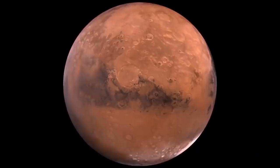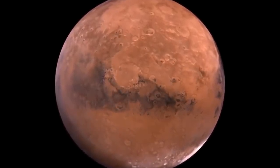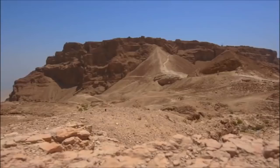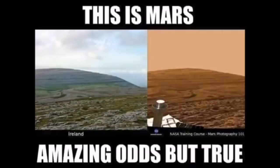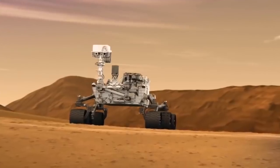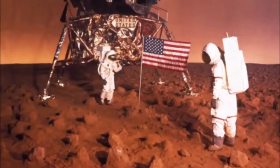When looking at pictures of Mars, the hills of the Martian landscape look oddly similar and almost exactly like hills in Arizona, Australia, Egypt, or even Ireland. If you remove the red tint in the images that's been added with Photoshop, you'll notice that Mars looks exactly like Earth. Some of the Mars rover pictures are just computer-generated animations, while the videos are all filmed here on Earth.